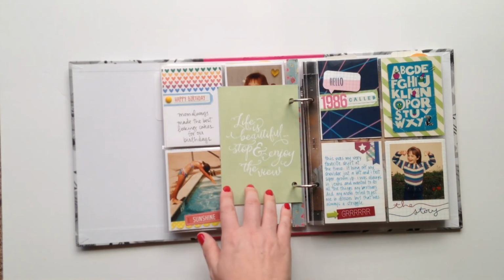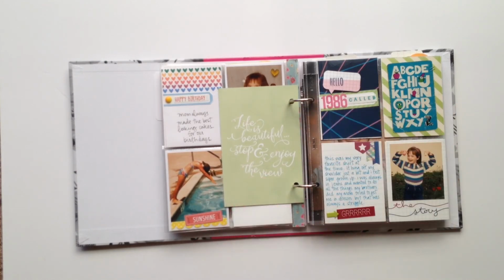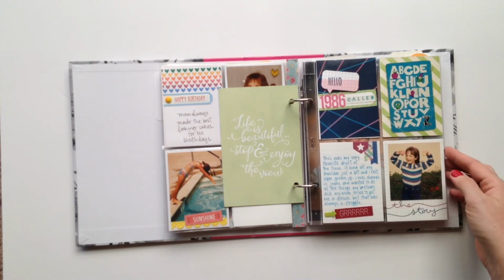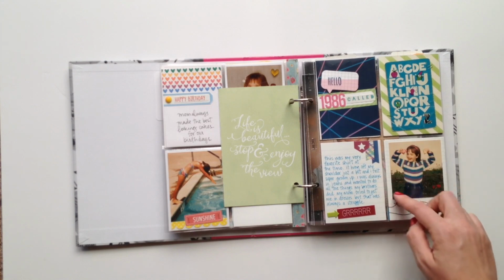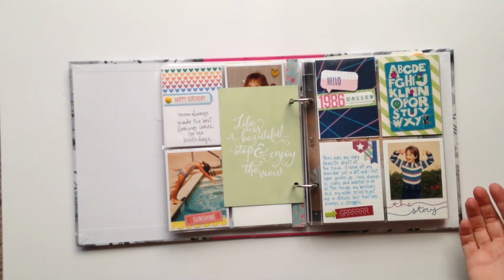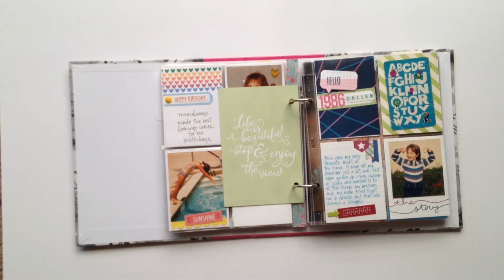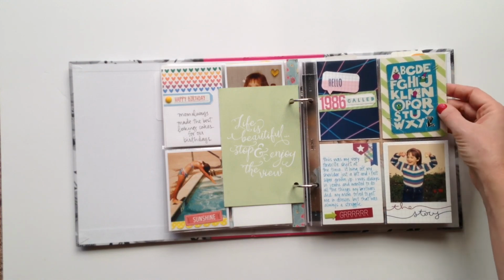So on the other side, I ended up just using a real simple title card that just matched. It's not an exact match, but I liked that the green didn't take away from this page too much. And then this page was really just all focused around this particular picture. The shirt was a favorite shirt of mine, and I had some supplies that really fit in with the theme of that shirt, and specifically the back side of the card.